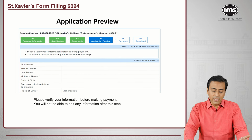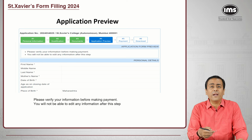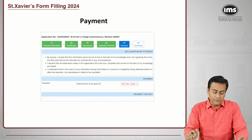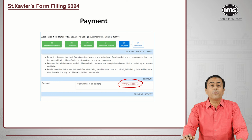After uploading the documents, it will ask you to review the entire form that you have filled. Please make sure you check for spelling mistakes. If there is any spelling error, please check the entire name, address, your mobile number, date of birth. After going through the entire application form, at the end, it will just ask you to make the payment. So the total amount to be paid is rupees 3,000. The moment you click on pay 3,000, it will show you the appropriate modes of payment. Click on the appropriate mode, make the payment, and the form is done.